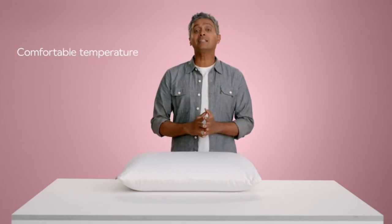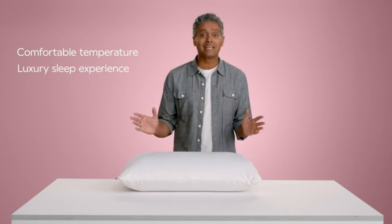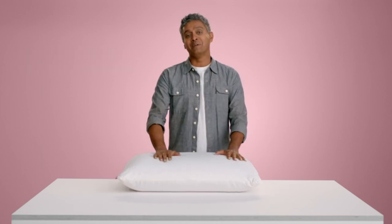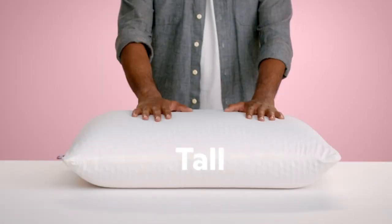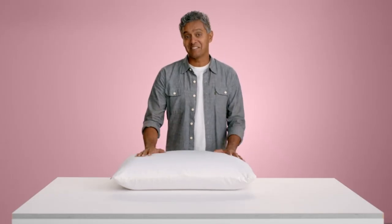So if you're looking for a pillow that offers a comfortable temperature and a luxury sleep experience, it's not going to get any better than the Purple Harmony Pillow. And it would not be the best pillow ever invented if it didn't come in a low, medium, or tall height in both standard and king sizes.